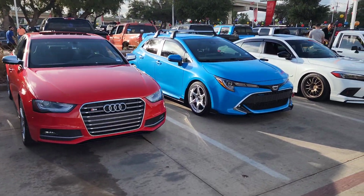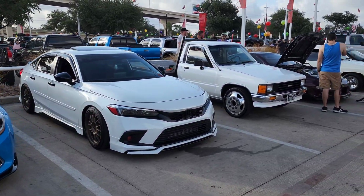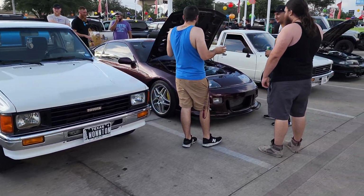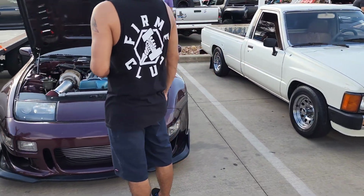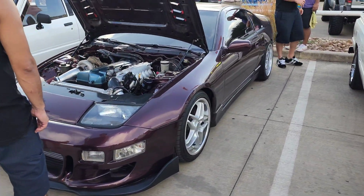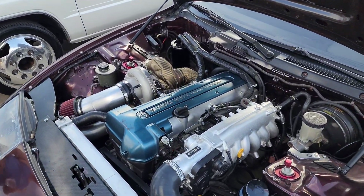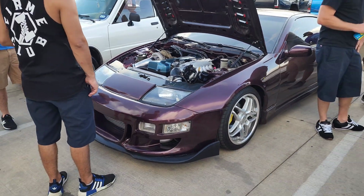All right, guys, so we're still continuing to make our rounds. We got a lot of everything here. I'm just trying to get as much as I can. Do see a little 300ZX over here. It's got a big turbo on it. Let me try to get a shot. Pretty clean there.